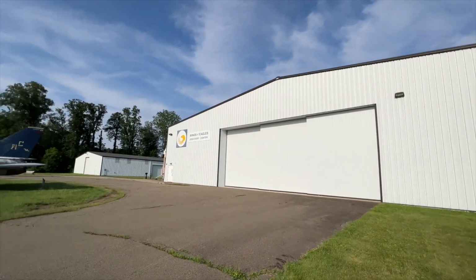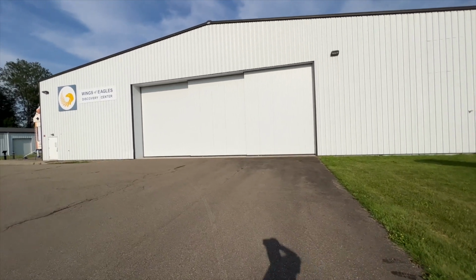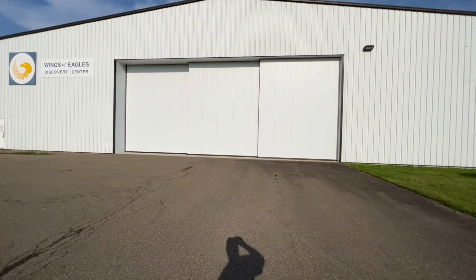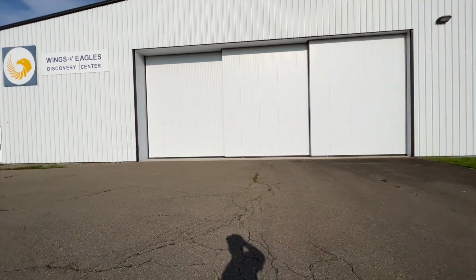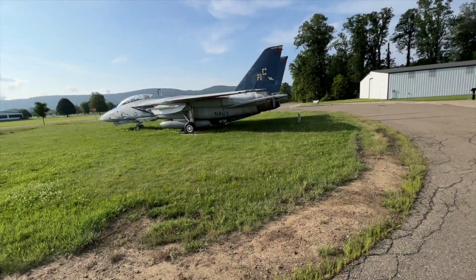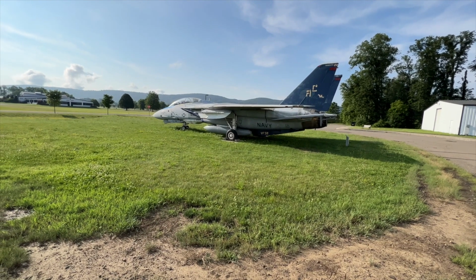Wings of Eagles Discovery Center. Inside this hangar, and this is a hangar, there are more aircraft. I know there's an A-10 in there and a couple other really cool jets or planes. We are going to be going in there later on, and I'll be getting some of that footage. That is a heck of an aircraft.